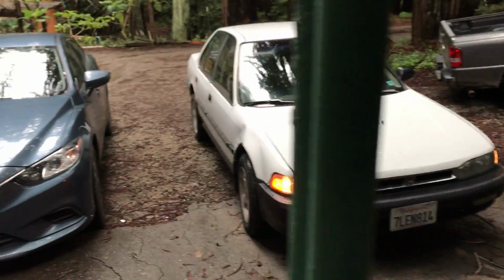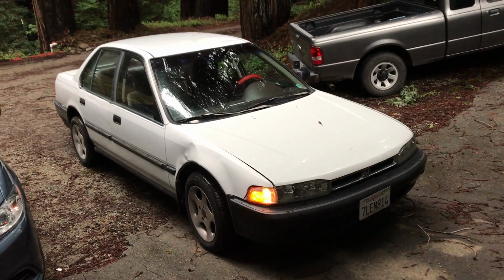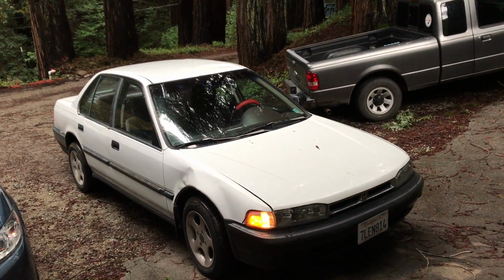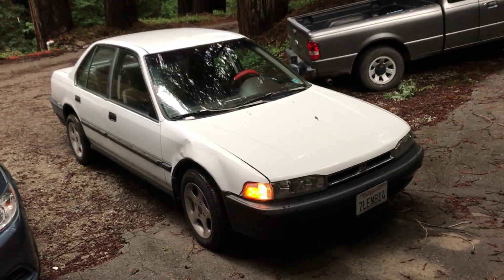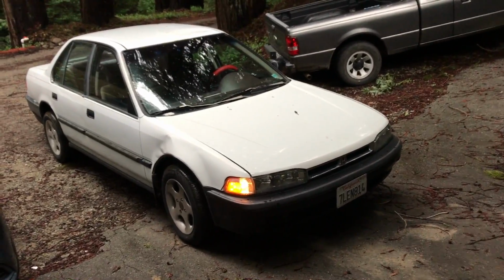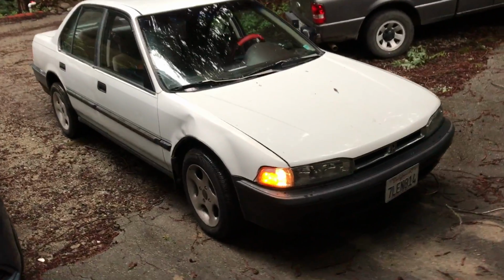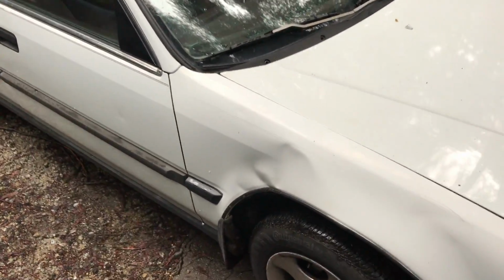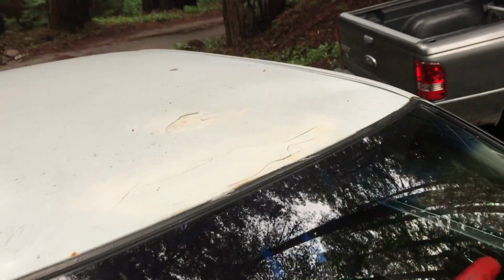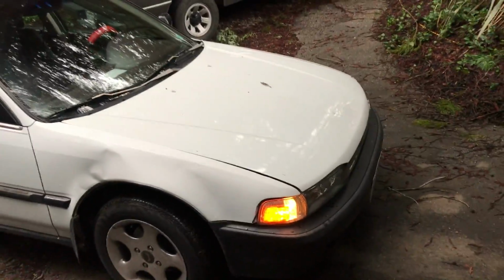Turns out this is the DX model, so it does not have air conditioning. It has manual locks and windows. It does have power seat belts, though, which is kind of weird. This car has 263,000 miles on it, and like I said, I got it for 700 bucks. The only cosmetic damage is this dent in the quarter panel, and there's a dent on the roof. Other than that, the car's pretty mint. Of course, it's a hoopty, but that's what makes it fun.